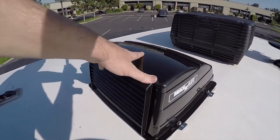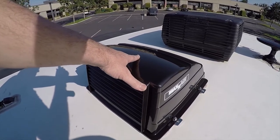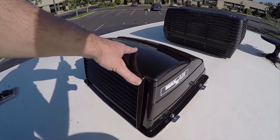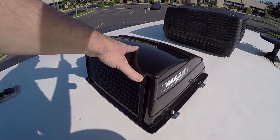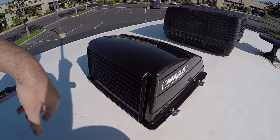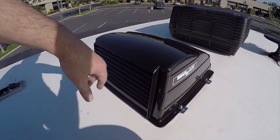You've got these weatherproof vent covers on two of the vents, the important ones over the kitchen and the bathroom. So these vents can stay open, two vents can stay open, and you can even leave the fans running. Even if it's raining or snowing, you have constant vent flow of ventilation.